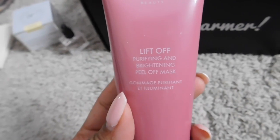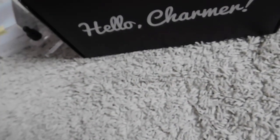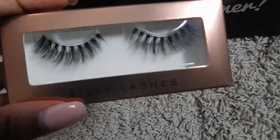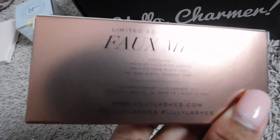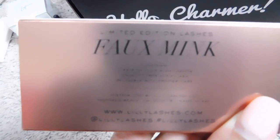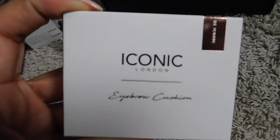Next up is the Wonder Beauty Lift Off Purifying and Brightening Peel Off Mask. You've seen several people use that already. Then we have the Lily Lashes, which is interesting because I just feel like this packaging is a lot cheaper than her typical Lily Lashes packaging. Even though it does say limited edition lashes, I just feel like this packaging looks a little cheaper.